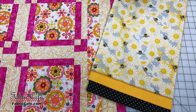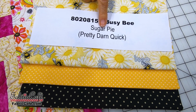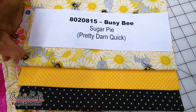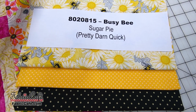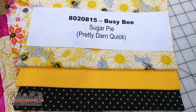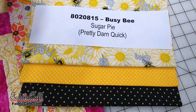And this would be a good one to make into a twin size. Sugar Pie is a little bit smaller quilt. It's only 54 inches long. And that's just because of the way the fabric has to be utilized. So you could either use a different pattern if you wanted to, because any 3 yards works with any pattern that I write, or you could make it into a twin size if you really like this by using 2 kits.